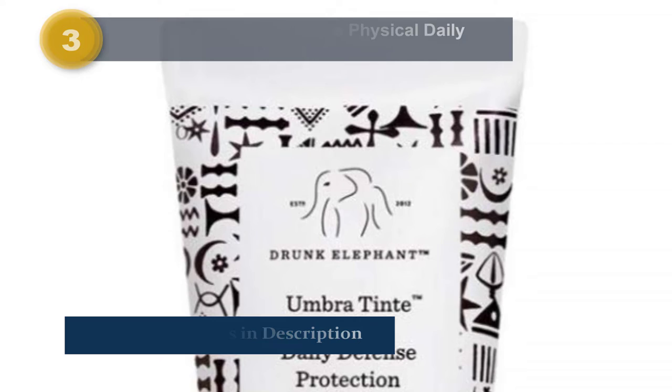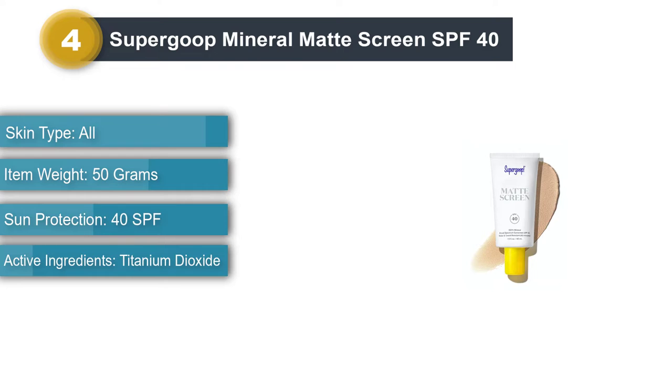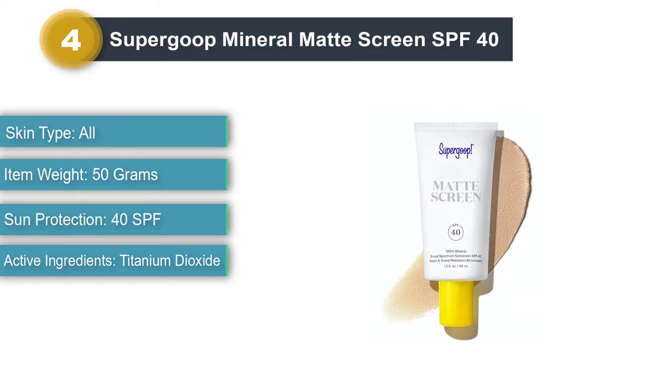Number 4. Supergoop Mineral Matte Screen SPF 40. When your pores look large and in charge, the last thing you want is for a thick, oily sunscreen to accentuate their appearance. That's what makes this ultra-light, translucent SPF such a great pick.